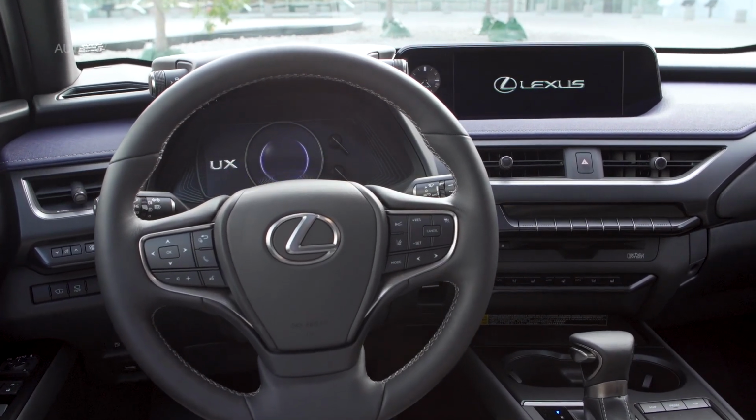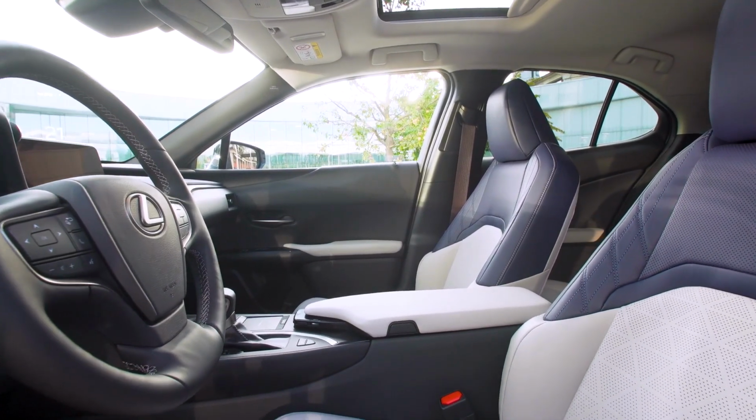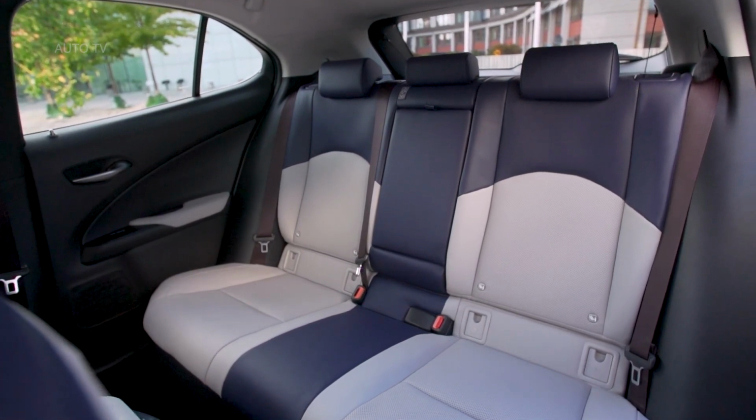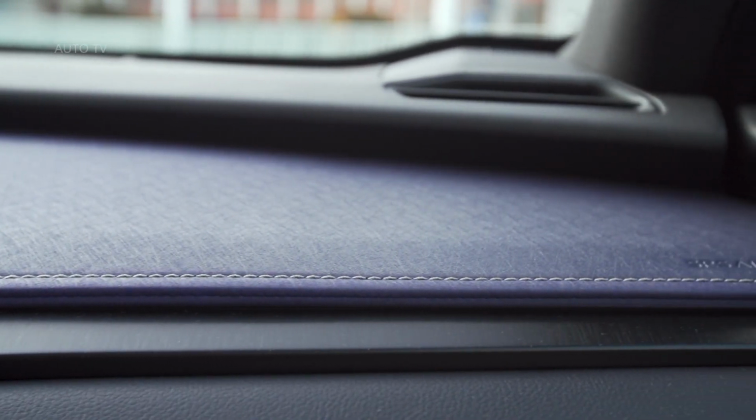The UX 200 is also exclusively paired with front-wheel drive and Toyota's new Direct Shift CVT, a continuously variable automatic transmission that simulates 10 gears. Lexus estimates the UX 200 will go from 0 to 60 miles per hour in 8.9 seconds, which is glacial for the segment.